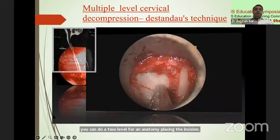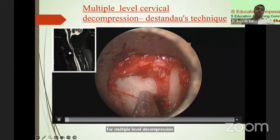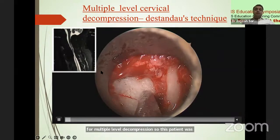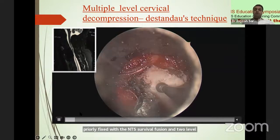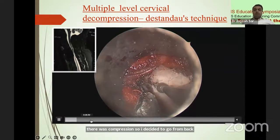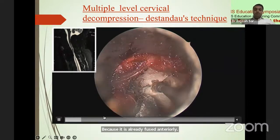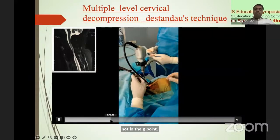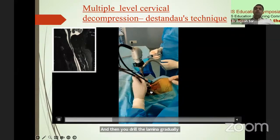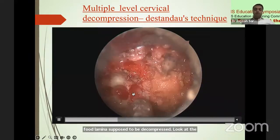For multiple level decompression, this patient was previously fixed with an anterior cervical fusion, and there was 2-level compression, so I decided to go from the back because it is already fused anteriorly. For that, you have to dock exactly over the lamina, but not at the V point. And then you drill the lamina gradually. The whole lamina is supposed to be decompressed. Look at the mobility of the cervical spine. Through a single incision, you can decompress up to 3 levels.